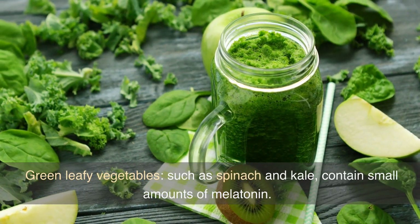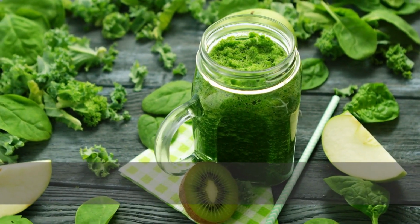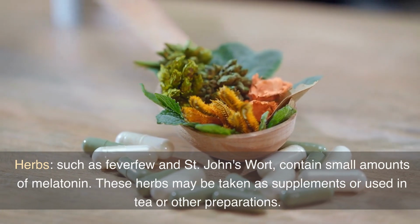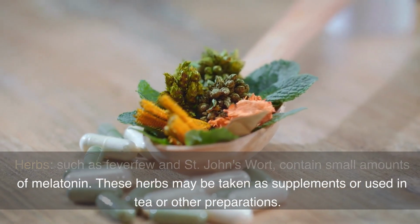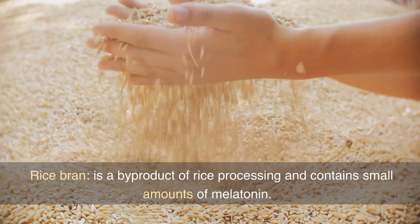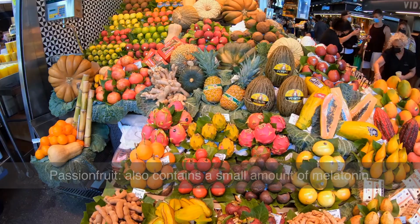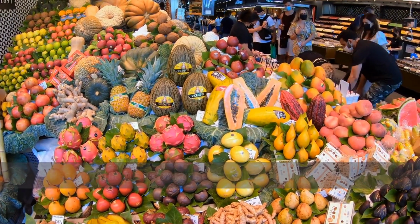Green leafy vegetables, such as spinach and kale, contain small amounts of melatonin. Herbs, such as feverfew and St. John's wort, contain small amounts of melatonin. These herbs may be taken as supplements or used in tea or other preparations. Rice bran is a byproduct of rice processing and contains small amounts of melatonin. Passion fruit also contains a small amount of melatonin.